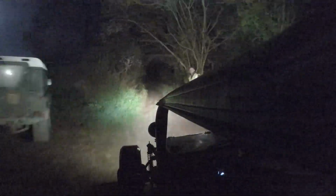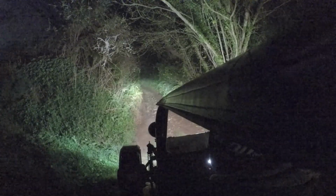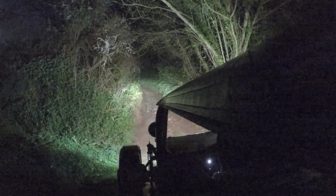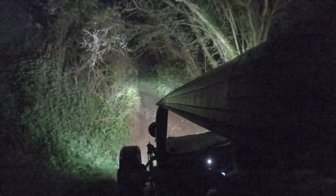So every section you get to, you're going to end up in some sort of queue most of the time, whether that's because someone's taken too long or they've got stuck and had to reverse and come back down, and it can add hours onto an event, and it did in this case add hours onto the event. But it's all good, this is part of the fun.